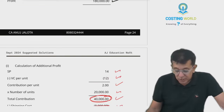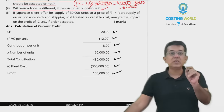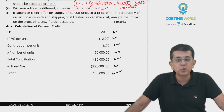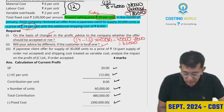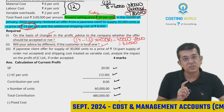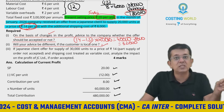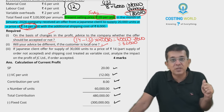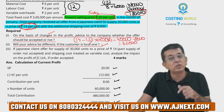But you all will understand, then there will be differential pricing. For your 60,000 units, you are going to be charging normal customers at what price? You are going to be charging them 20 rupees. But for these 20,000 units, you are only going to be charging 14 rupees. Try to think, if those customers to whom you are selling 60,000 units come to know that you are also selling at 14 rupees, they might also start asking for that much discount. Why should they not get it?